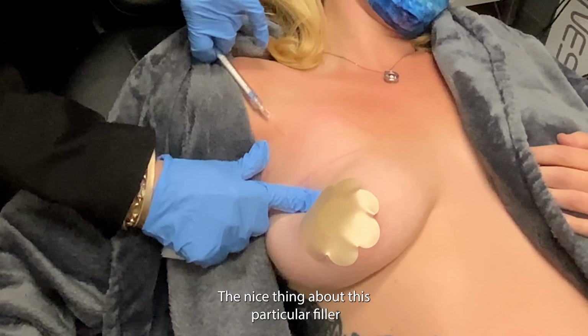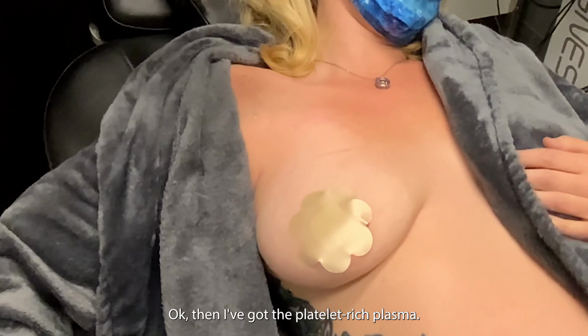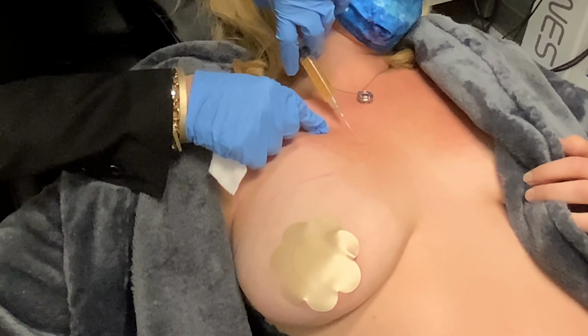The nice thing about this particular filler is it's collagen producing, so it will help lift even more. Okay, then we've got the platelet-rich plasma. I'm going to go right in here. Ready? 1, 2, 3.